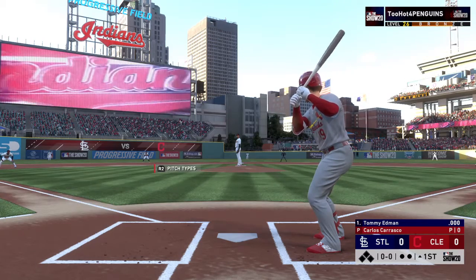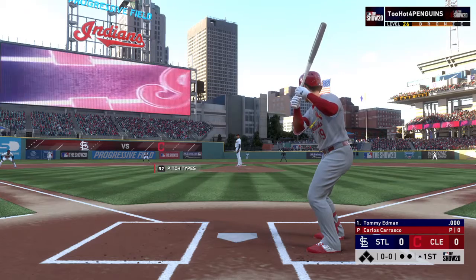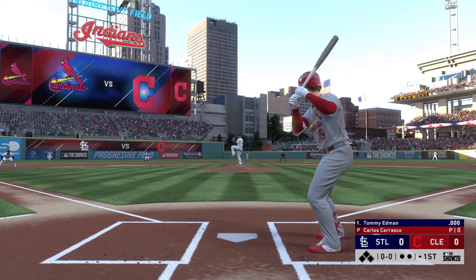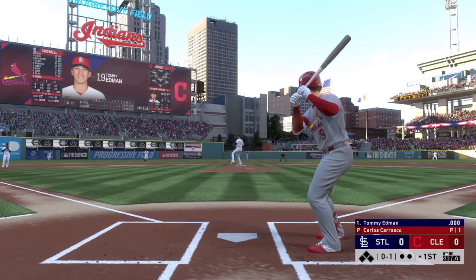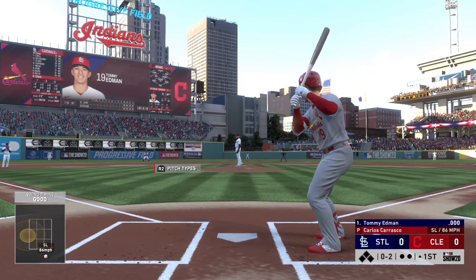Tommy Edmond. He's set and the pitch. And he lays off a pitch in there for the first strike. 7 o'clock. Good slider there, gets a swing and miss.